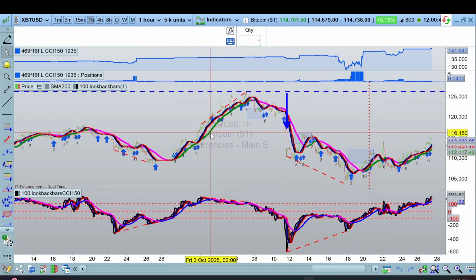So if you're going long only, again, remember you're only trading in direction of the daily, you could potentially go long after that moving average range on the price and the CCI confirmed that bullish divergence at that point. So you would have avoided that drawdown, and you would have got into the trade somewhere there and started making those profits with a bullish move.